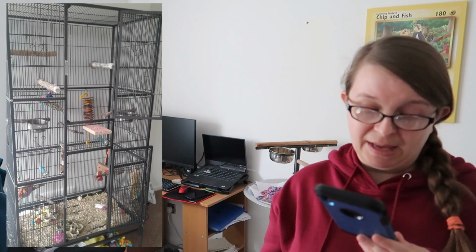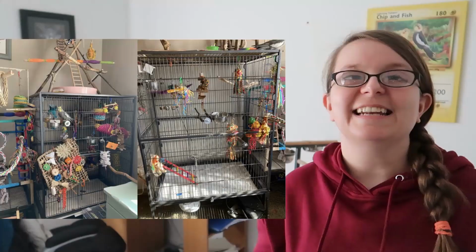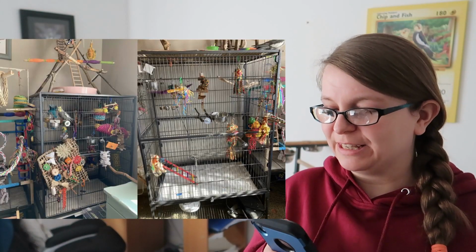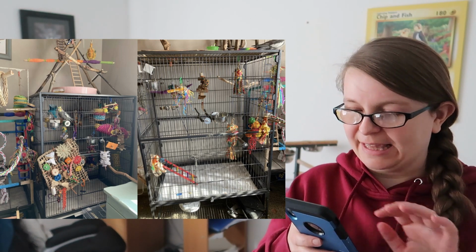So this is really, really cool. I think you've got a great start here, and I'm sure the cockatiels are very, very happy in this cage. Next up, we have a submission from Charlie's Flock. We've got Lavia and Charlie the Cockatiels, and these are their cages.